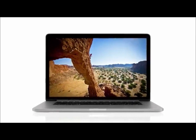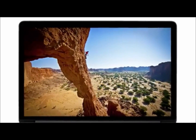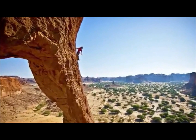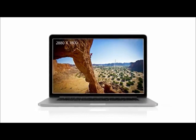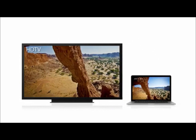We focused on the features that matter most to notebook users, and we made huge leaps. For the first time, we're bringing the Retina display to the Mac. It's the highest resolution display we've ever put in a notebook. With a resolution of 2880 by 1800, this display has over 5 million pixels. That's 3 million more than an HD TV.